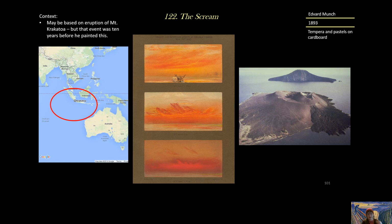Okay, context. Where did Edvard Munch get inspiration for this piece? Well, other than his sister and his mother's passing, which would count for big context, the bright orange of the sky was possibly based on the eruption of Mount Krakatoa, which is a massive volcano in Indonesia, and it erupted 10 years prior to this, so in 1883. But Edvard Munch would have seen hugely orange skies like this even way up in Norway, because that eruption of that volcano was so great.